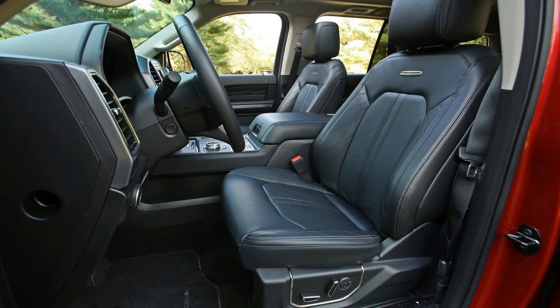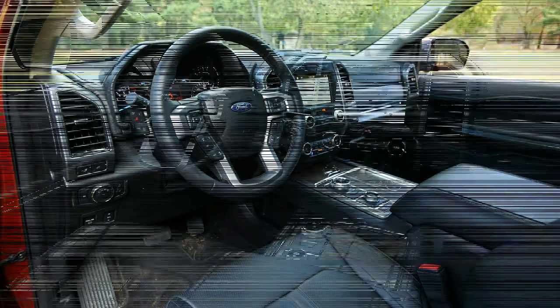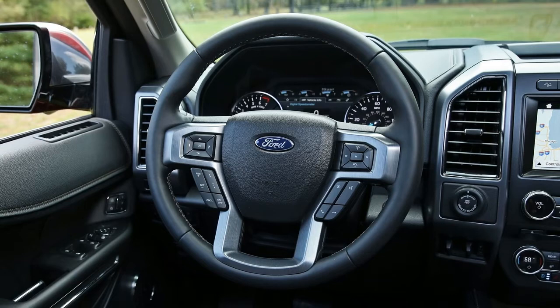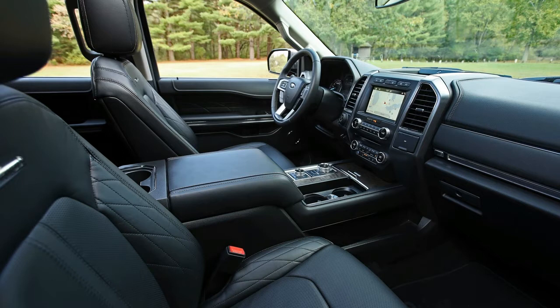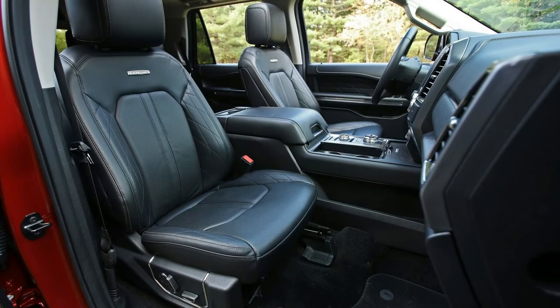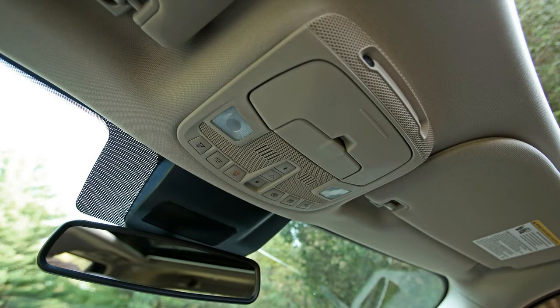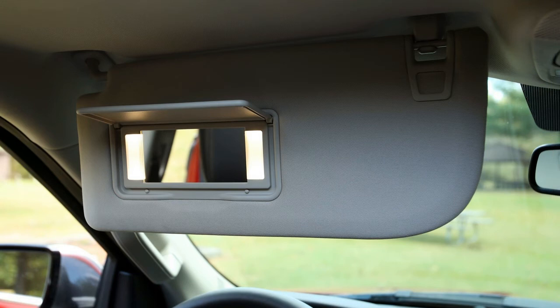The numbers don't lie. For all that, however, the Expedition's new school thinking doesn't pay the dividends we anticipated. Despite its aluminum body, the big Ford is still 100 pounds heavier than a comparably equipped 2018 GMC Yukon Denali, although, granted, the Expedition is longer and considerably roomier. The Expedition's EcoBoost V6 powertrain is smooth and powerful, but the truck is virtually no quicker than the 6.2-liter V8-powered GMC, and the Ford's promise of improved fuel efficiency may be illusory.